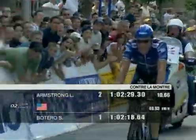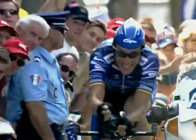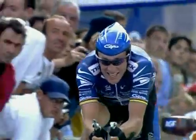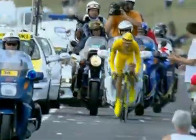1:02:29 for Armstrong. Well, that is a huge surprise. 10.66 seconds he has conceded to Santiago Botero, and in fact he's lost 5 seconds over the last part. He looked as if he was riding his normal time trial today, but I think what has happened, in fact, we would have to say that Santiago Botero has ridden the time trial of his career.